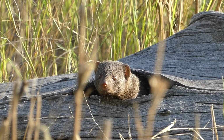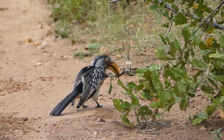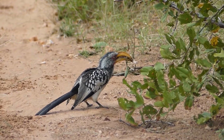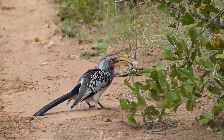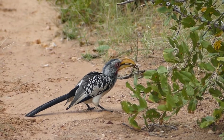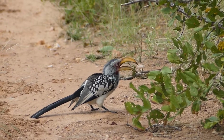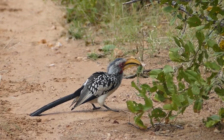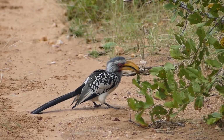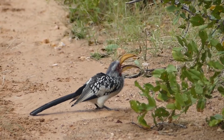As the dwarf mongoose is hunting and foraging for scorpions and arthropods and insects in the ground, the hornbill will stay close and pick up the insects and arthropods that scuttle out and get away. So they get an extra meal, or an easy meal, and in return for the dwarf mongoose they will act as a predator warning system. They will even alarm for certain aerial predators which are predators of the mongoose and not the hornbills themselves. So it's a very unique relationship in that regard.